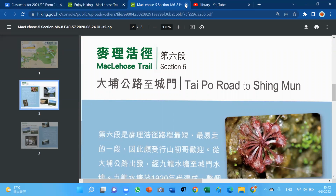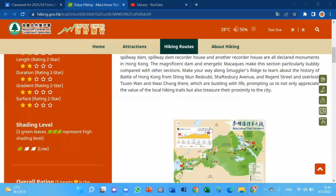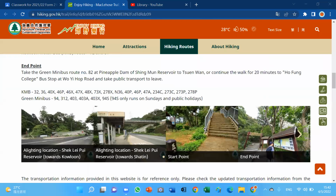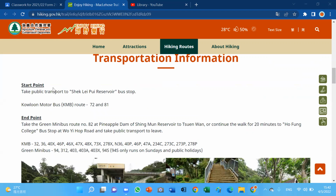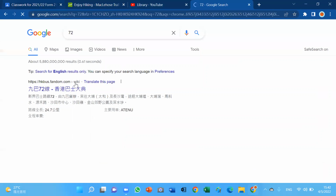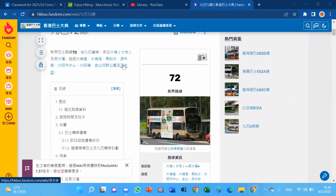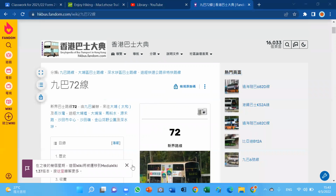So let me tell you about the transportation information. So any question about the hiking routes? So number one, at the starting point, you should take public transport to the Shek Lei Pui Reservoir bus stop. So the Kowloon bus routes 72 and 81. So 72. When you want to find this bus route, just Google it, and you can find this bus. This bus runs from Tai Po, Tai Wo, and Tsuen Wan. So if you live in the New Territories, you can go to Tsuen Wan to take these buses. Or if you are living in Tai Po, you can also take these buses.